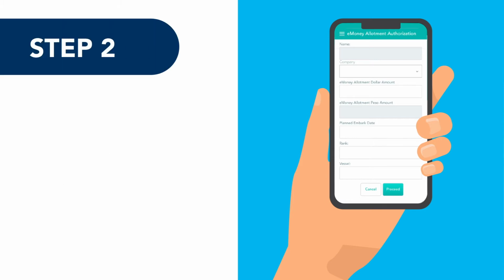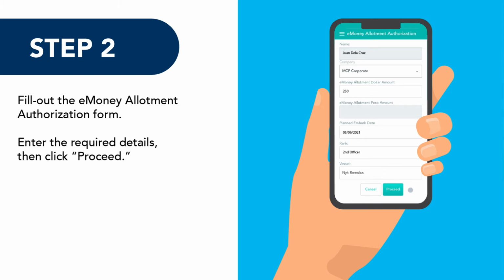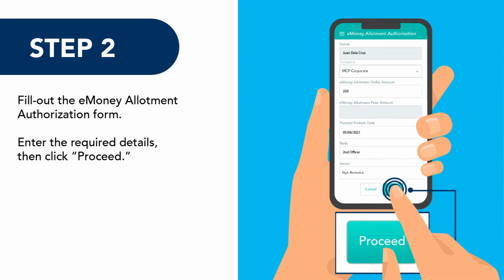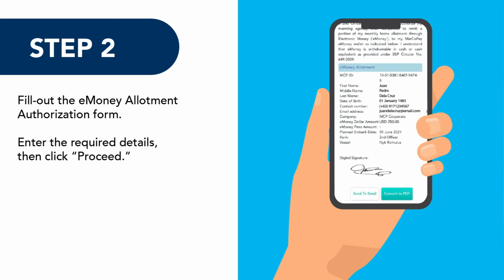Step 2. Answer the eMoney Allotment Authorization form. Enter the required details, then click Proceed. You will then see an authorization letter. Review all the details on the authorization page. Your digital signature will automatically be displayed. Please ask your fleet manager about the suggested amount for eMoney allocation.